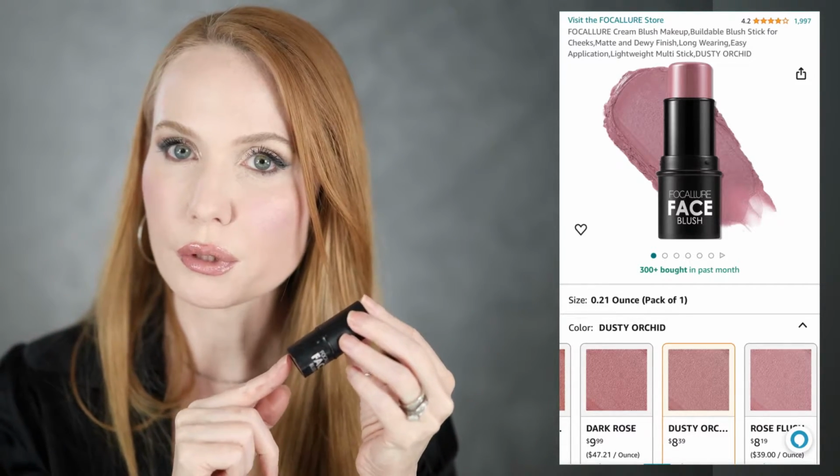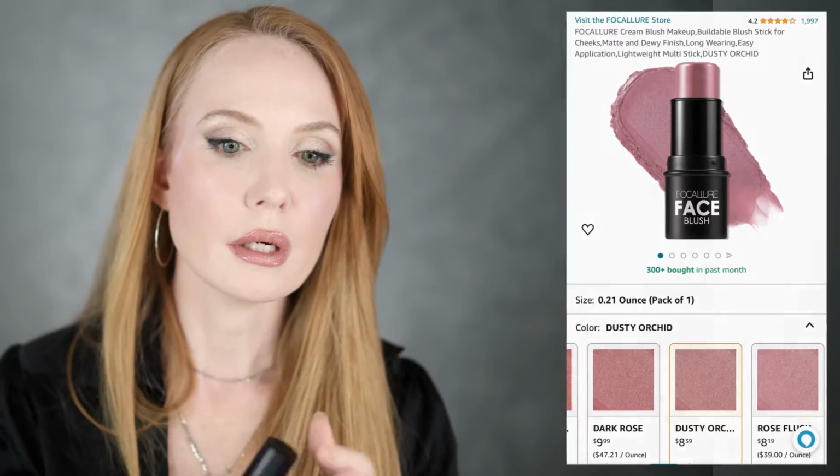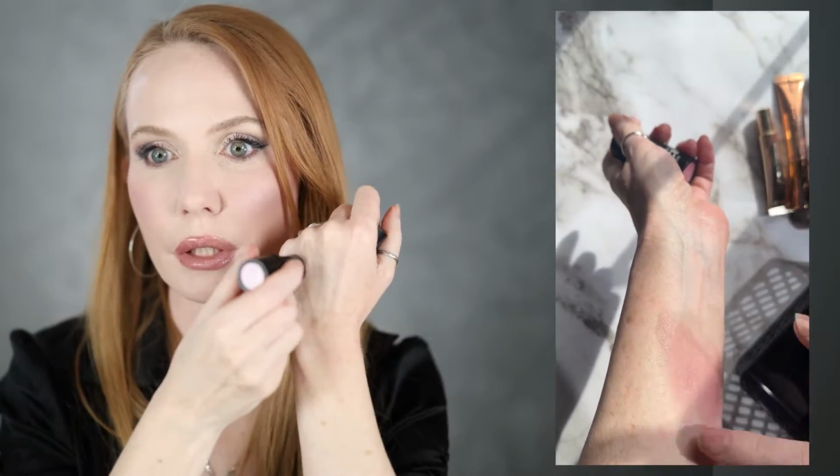It's the brand Focaler, and I got these on Amazon. I like a lot of their stuff, but not all of their stuff. But I will say that their cheek products actually are pretty good. And this one is just a nice, medium, cool sort of purple. Really easy to work with, really nice. I've had this stick for a long time. It has not dried out. Look at how it's still super balmy and easy to move around. It shears out really, really nicely.